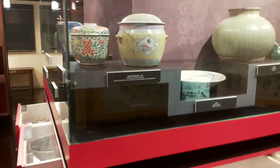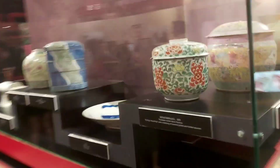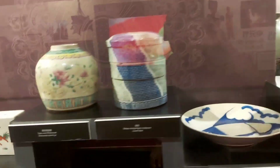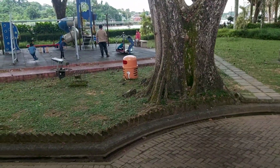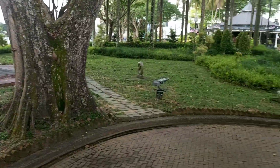Some beautiful Chinese pottery, some dating back a few hundred years ago. Yep, and out we come from the museum. It's free, and it's very interesting, lots of insight. So yeah, let's press on to the next destination.